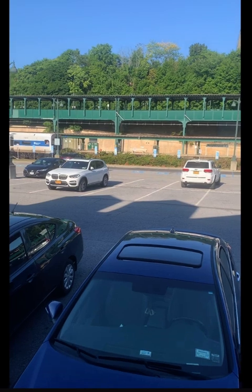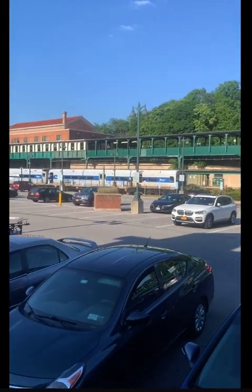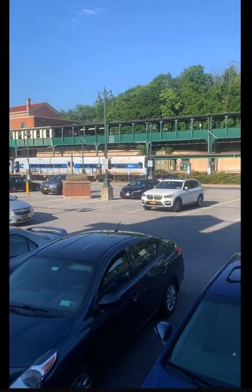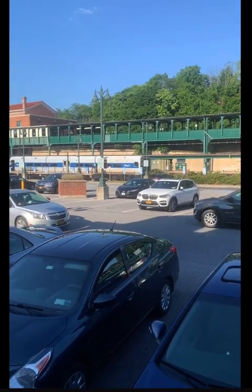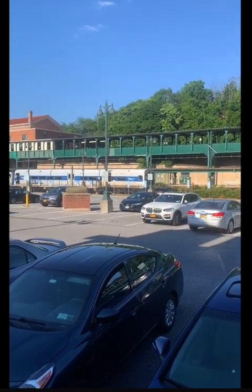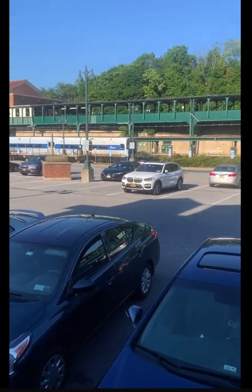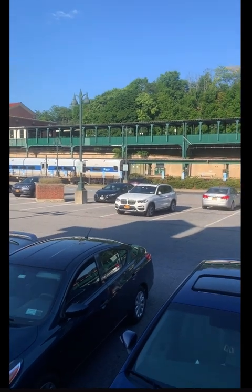Overshot so much. All right, well, we're not. He did not overshoot. All right. So I guess the Metro North's leaving now. So we should see the Amtrak. Hopefully. Yep, here it comes. I knew it.